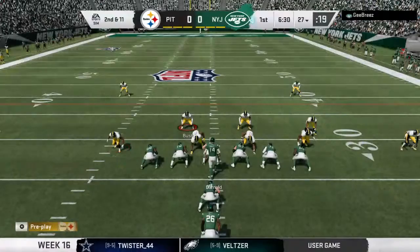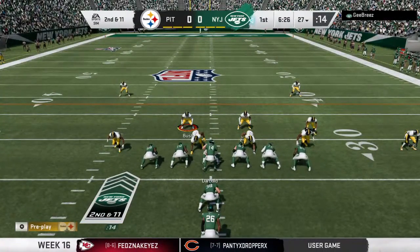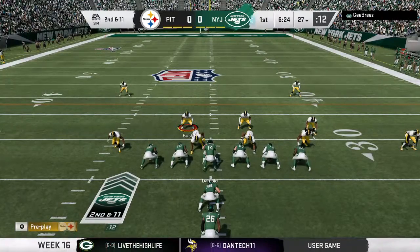After the loss to start out, here's 2nd and 11. Come on. Check 99. Check 99.